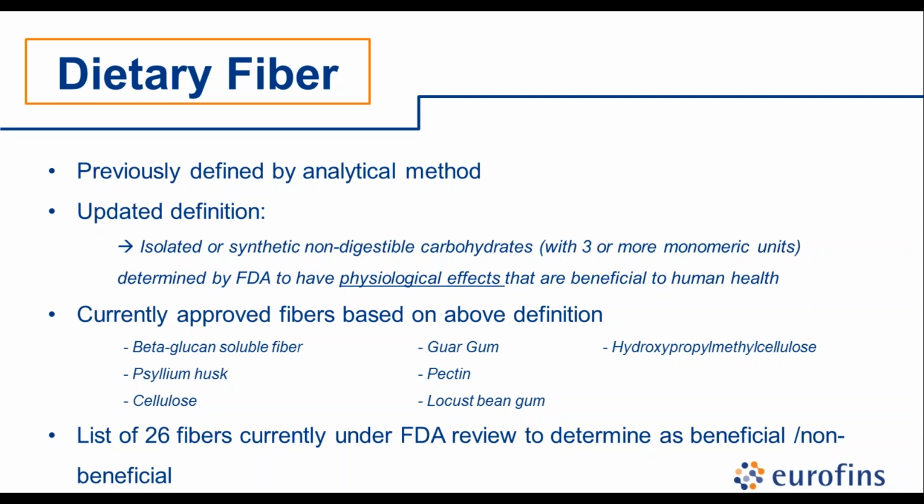Naturally occurring fibers contained in foods have already been determined to have physiological beneficial effects. There are currently 7 fibers, which we have up on the screen right now, that have been approved to have physiological effects on the body and can now be considered dietary fibers. There are 26 others that are under FDA review to be determined as beneficial or non-beneficial. So this is still something that's being reviewed by the FDA.